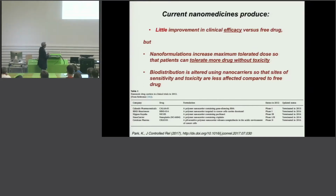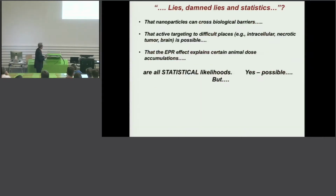And so Kinam Park last year, the editor of Journal of Controlled Release, he basically wrote this up with me and has this table summarizing these problems of all these different nanoparticle drugs done by smart people in academic labs and translated poorly, though, to humans, and how they terminated their phase 1, 2, and 3 trials.